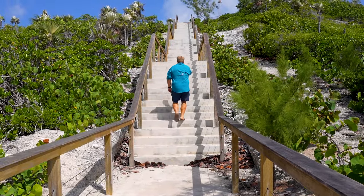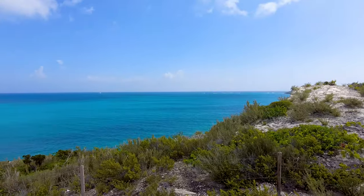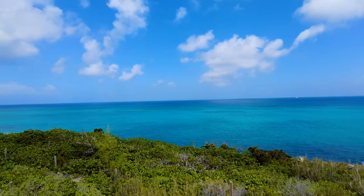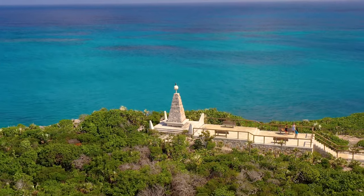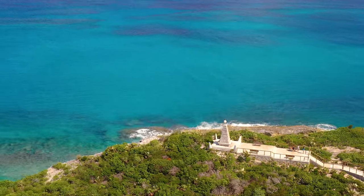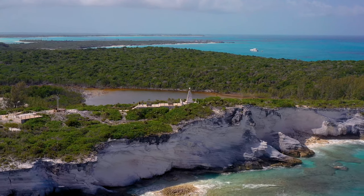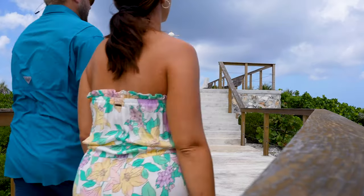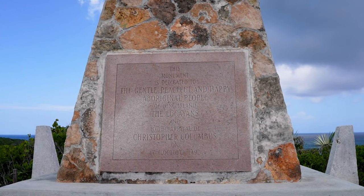Long Island is said to be the third island discovered by Christopher Columbus in 1492. He described Long Island as the most beautiful island in the Bahamas, and we certainly understand why. I mean, just look at this view. The monument is a tribute to Columbus and the Lucayan Indians, the Aboriginal people of the Bahamas.